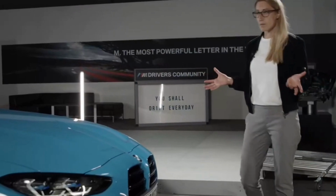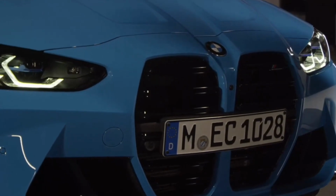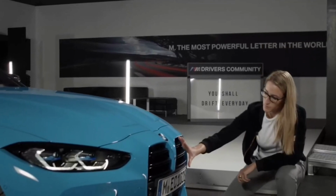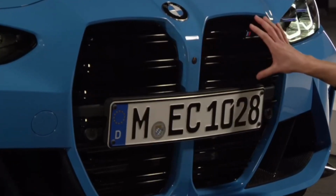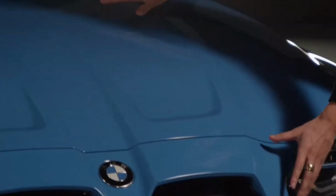So for the new BMW M4, it was important for us to focus on the most important elements. We emphasized the kidney and made it the main feature in the front. It is bigger and there are many more functions in the kidney. The air is not only going in on top, but also on the bottom. The whole kidney goes into the bonnet and gives it a very powerful look.